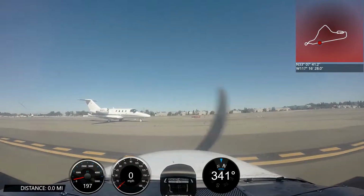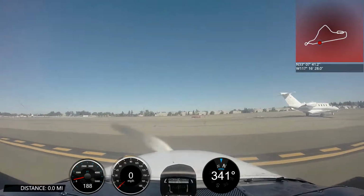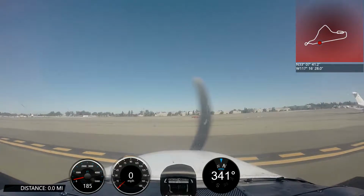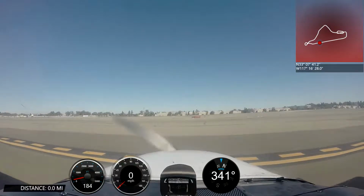Okay, so what I want to do first is we'll climb out. We'll proceed direct to the Oceanside VOR at around 3,000. And I want you to do a counterclockwise arc, turning 10, twisting 10, to the lead radial of 083. 083, right in front of, right there. So we'll just keep turning 10, twisting 10 until we get on that radial and break off.